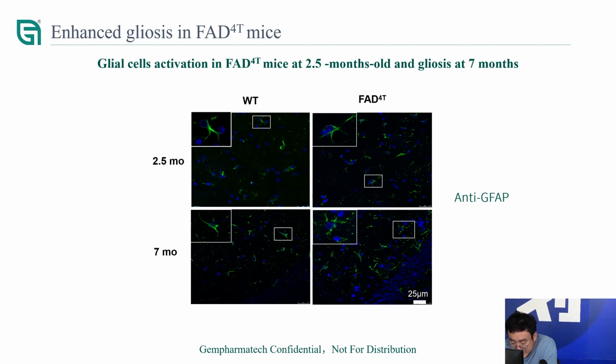And astrocyte activation is another important marker of AD. So we detected astrocyte activation by GFAP in FAD4T mice at different ages. And significant gliosis was observed in FAD4T mice at 7 months of age.